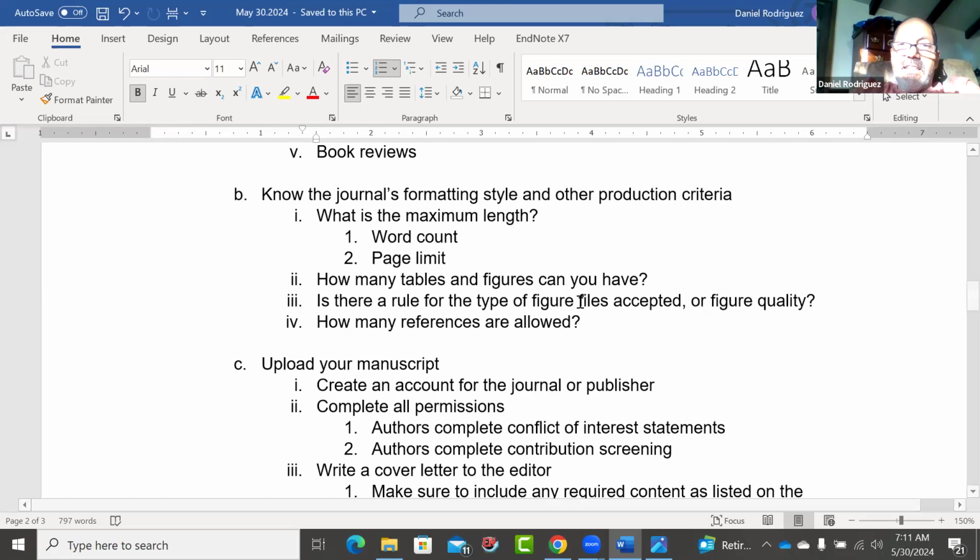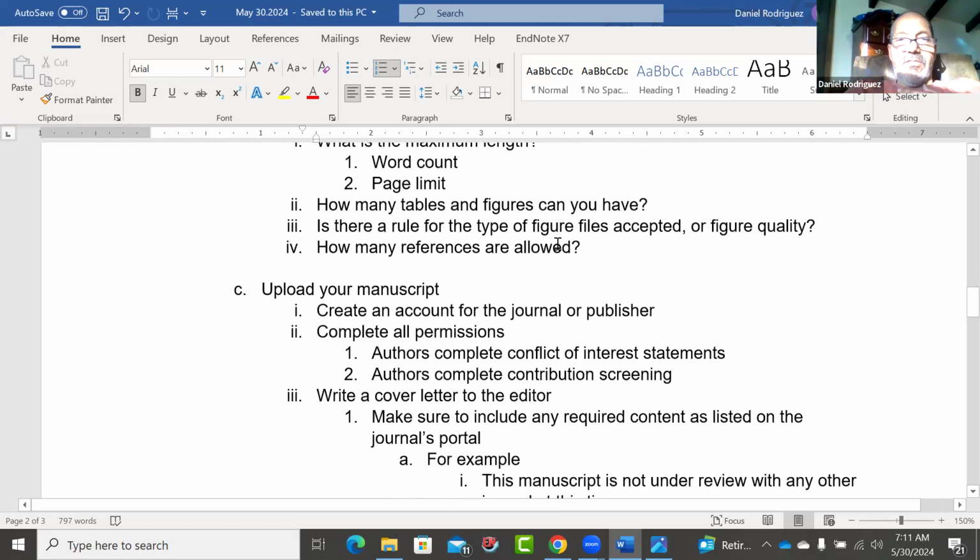Know the journal's formatting style and other production criteria, like what's the maximum length of a manuscript. Sometimes that maximum length is given in terms of word count. Sometimes it's given in terms of page limit. So you should be used to this from being in school. You always get pages. Usually people tell you it has to be a minimum of this many pages. In the academic world, it's usually a maximum because people tend to want to write a lot. Word counts are nice and easy to navigate too, because you always see them in your word processor.